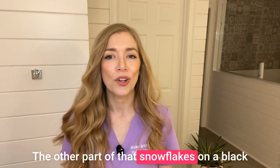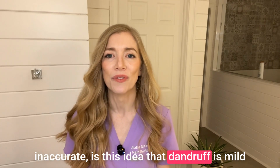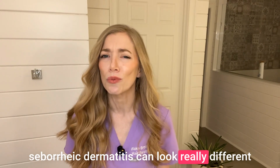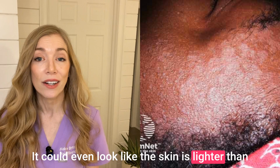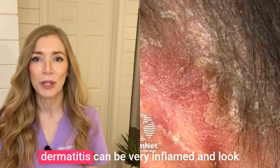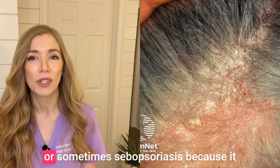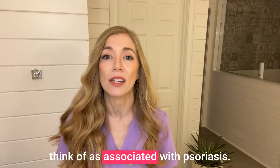The other part of that snowflakes on a black sweater picture that is inaccurate is this idea that dandruff is mild, because that picture sounds like a little flaking, no biggie, and certainly sometimes it is. But seborrheic dermatitis can look really different in different skin types and on different people. It could even look like the skin is lighter than normal or present almost like ringworm in darker skin types. And sometimes seborrheic dermatitis can be very inflamed and look like there are these large red plaques, which we can refer to as plaque seborrheic dermatitis or sometimes sebopsoriasis, because it starts to take on features that we typically think of as associated with psoriasis.